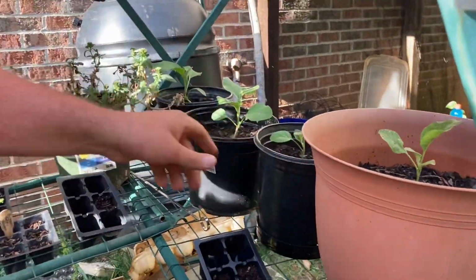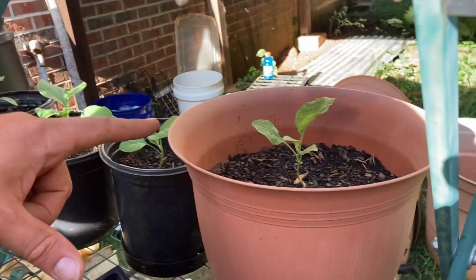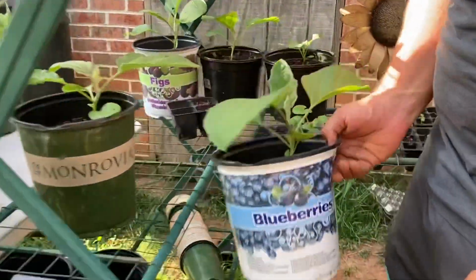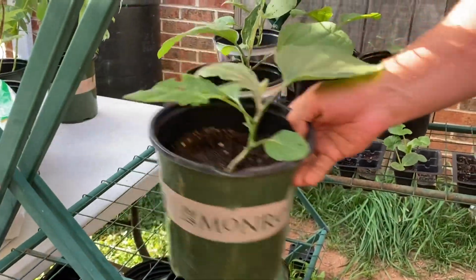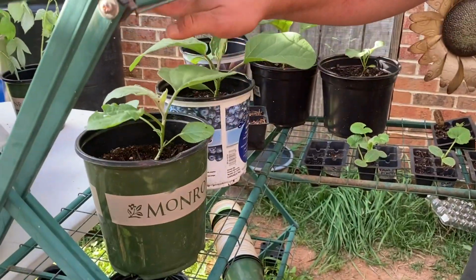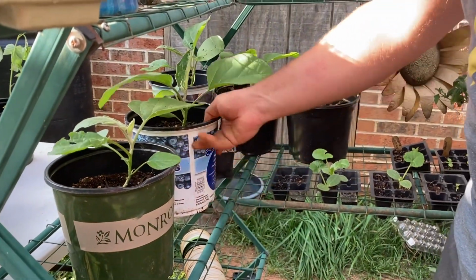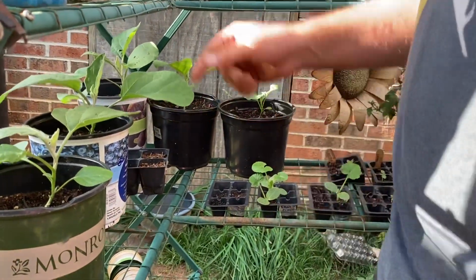Under here, here's some baby eggplants. All four of these are small eggplants that are growing right here. And over here, here's some larger eggplants growing. Look at those eggplants. Amazing. Grow your eggplants in containers in the shade and they're really awesome. So when these get about, I don't know, a couple inches taller, maybe up to here, once it hits the top of this, we're going to transplant these into the big containers. So all these are eggplants in there.